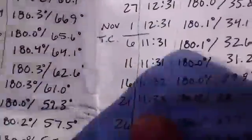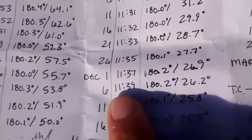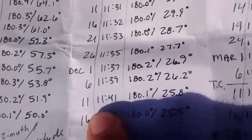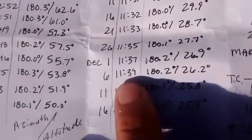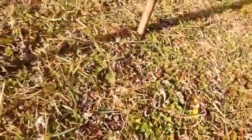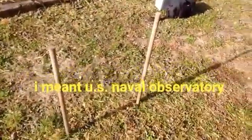Okay, so we're over here though. We're in November, December. It says 11:39 for December 6th and 11:41 for December 11th. So we're just gonna say 11:39 just to say why not. Now that is from the U.S. Royal Observatory where I got all that information.